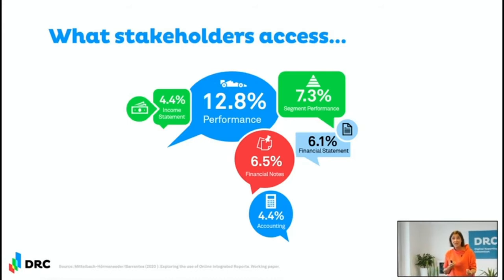Number 1 is performance, followed by segment performance. So obviously what interests stakeholders is how the company performed within the last financial year. And then they look into financial notes, where they find supplementary information about financial statements, followed by financial statements in general. And then, interestingly, looking at the components of financial statements, the number one is the income statement with a score of 4.4. The same score is for general accounting information. However, as you see, this cluster between 4 and our top number, 12.8%, is definitely targeted, all of you, I hope, are going to agree, towards financial information and the performance of a company.